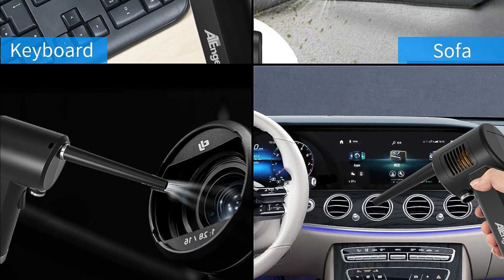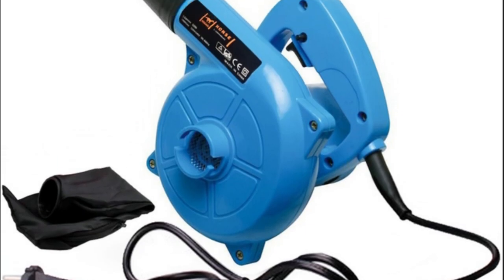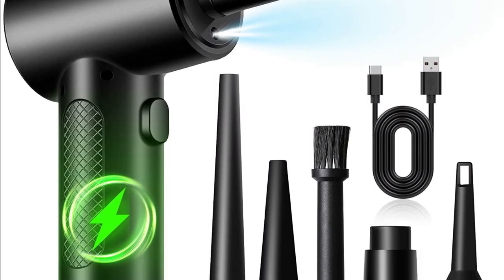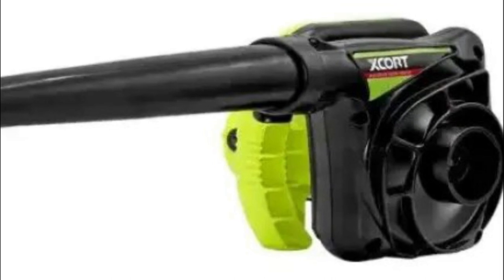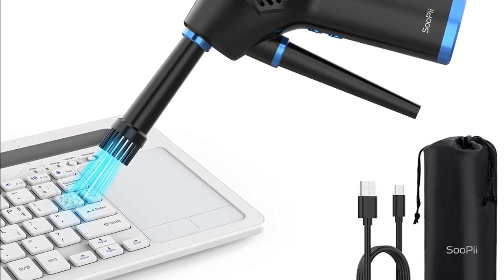There are two main types of dust blowers, electric and compressed air. Electric dust blowers are powered by a battery or an outlet, while compressed air dust blowers use compressed air from a can. Electric dust blowers are typically more convenient to use, but they can be less powerful than compressed air dust blowers. Compressed air dust blowers are more powerful, but they can be messier to use.